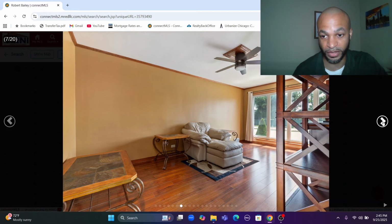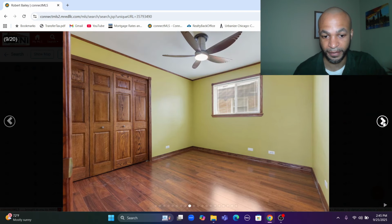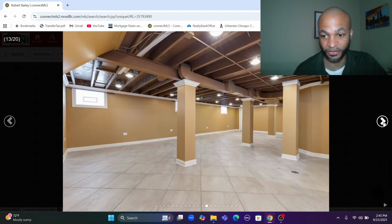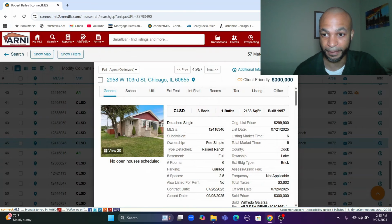Once again, move-in ready. Love the large windows in the living room. Yeah, all you gotta do is clean up a little bit. Move right into this one. Oh, I like the finished basement too. Okay, even have a second little kitchen down there. So that was 300,000. So even at 300,000, it won't be the biggest home in the world, but you can still find something move-in ready.